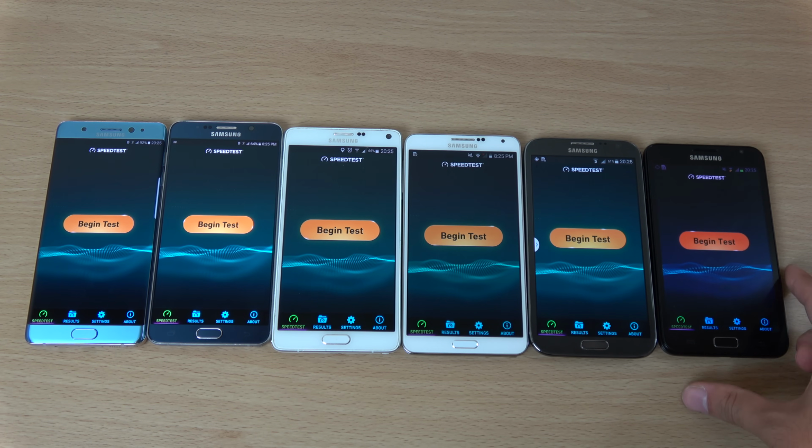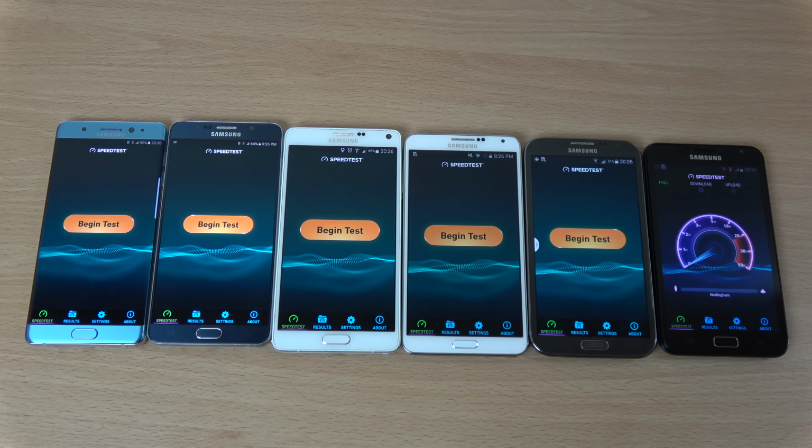So we're just waiting for the Note 1, and let's go. Wow, the screen's not very responsive as well. So what can the Note 1 give us? I'd laugh if it gave us better than Sony's latest entry-level phones. Wow, no it doesn't. You can see a pitiful score there, but not bad for the upload. Not bad indeed.